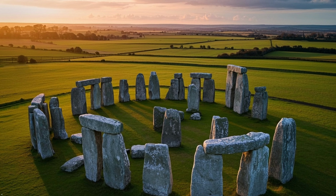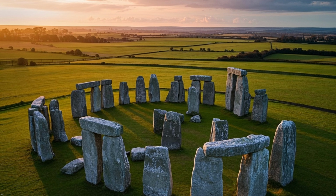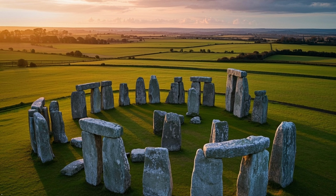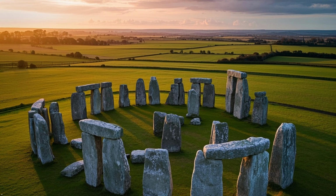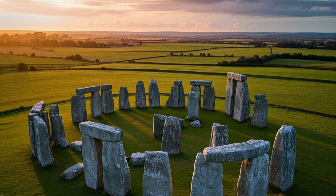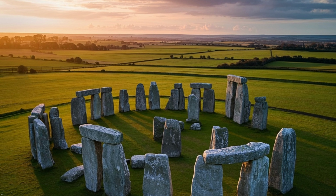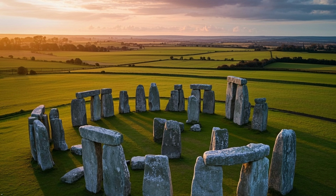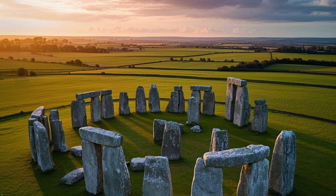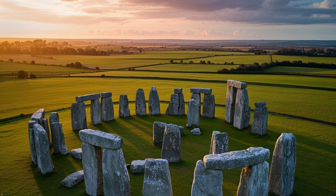Fact 3. It's the most advanced stone circle in the world. There are over 900 stone circles in Britain, but Stonehenge is in a league of its own. It's the planet's only surviving prehistoric stone circle with lintels, those horizontal stones that sit on top of the uprights. This feature makes it the most architecturally sophisticated one ever built. The builders didn't just plunk stones down. They created an interlocking structure designed to last forever. This wasn't just a circle. It was a masterpiece of prehistoric architecture.